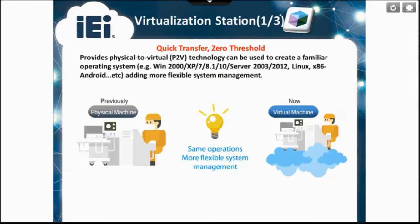So how does your IT person install the OS currently? From an ISO image or from Ghost? When you use Virtualization Station, you can import your image file. It saves time and saves your money.